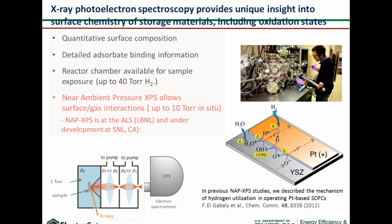X-ray photoelectron spectroscopy is extremely useful, particularly for metal hydrides, but also for looking at additives and catalysts on surfaces. We have this available at Sandia. It's a standard XPS instrument, so that means it's UHV. However, we're in the process of developing a near ambient pressure XPS that will allow us to get up to something like realistic pressures. We think up to possibly 10 torr in situ. In a later slide, I'll also tell you that the Advanced Light Source has this tool as well, and we do have access to it. Next slide.